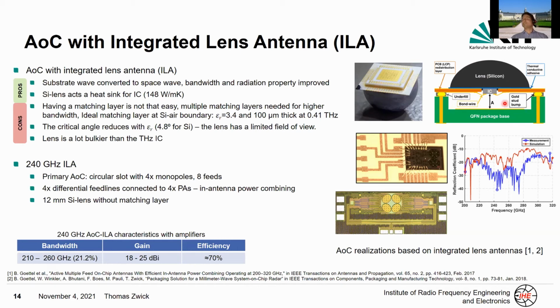Here it worked because that was just a radar IC, which had a very low power consumption. But for communication ICs, it's going to be difficult to get the heat off. And in addition, this cavity has some tricky things. So those are the cons here. But you can see here, it's a funny device. On this side, it's an SMD solderable device. On the other side, there is this lens. So you take the thing and solder it on a PCB, and you're done.